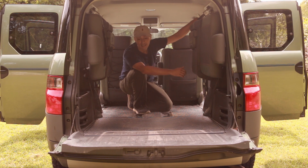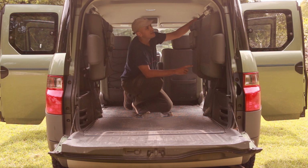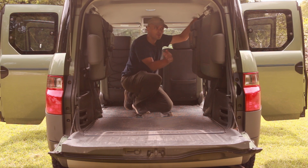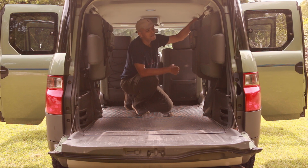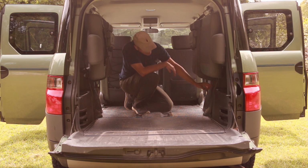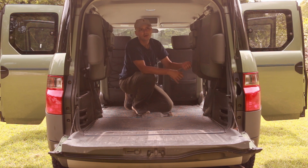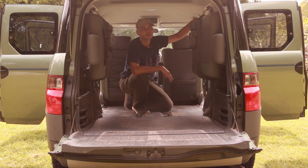People love this. And another thing I should say is that these seats are easy to move up, but there are some people that don't even want the rear seats, so they're easy to remove with just a latch. You remove this plastic, there's a tab, and you can just pick up the seats and tuck them away. It's really not a complex system.